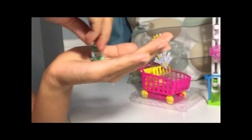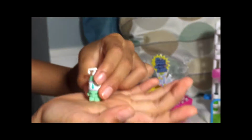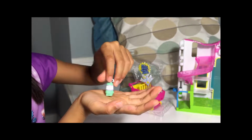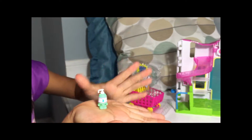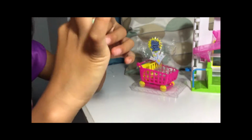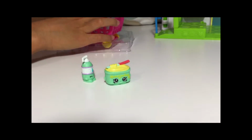And here is La'Lotion. She's actually a moisturizer, but look here, that's funny. And then as you can see here, it looks like a hand soap, but it's not, and it's green, white, and purple, and it's cool. Oh, sorry. Okay, so now we can take a look at the cart.